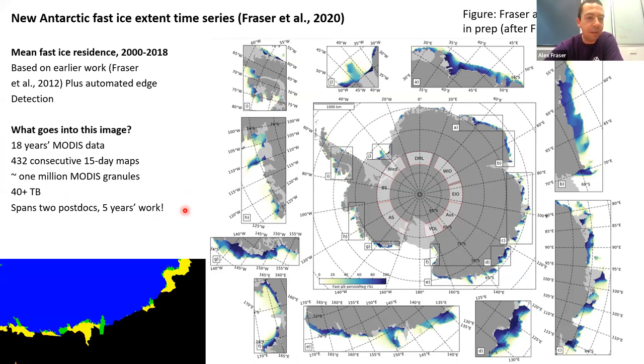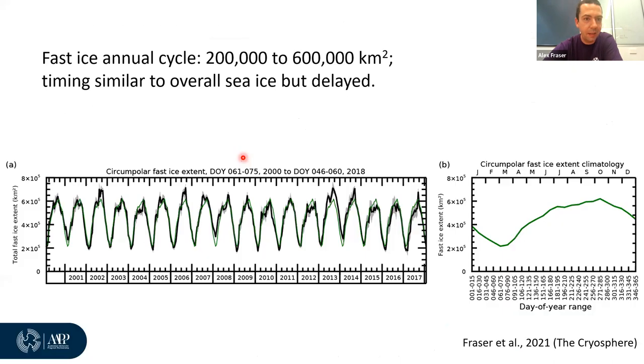To give you an idea of how dynamic fast ice is, both on a seasonal timescale and on shorter timescales, I've included this little snippet of fast ice from the Adélie Land region here. And you can see that there's a lot of variability. Looking at the circumpolar extent, we can see a roughly threefold seasonal increase from the summertime minimum to the wintertime maximum. The timing is similar to that of overall sea ice, but slightly delayed by several weeks.